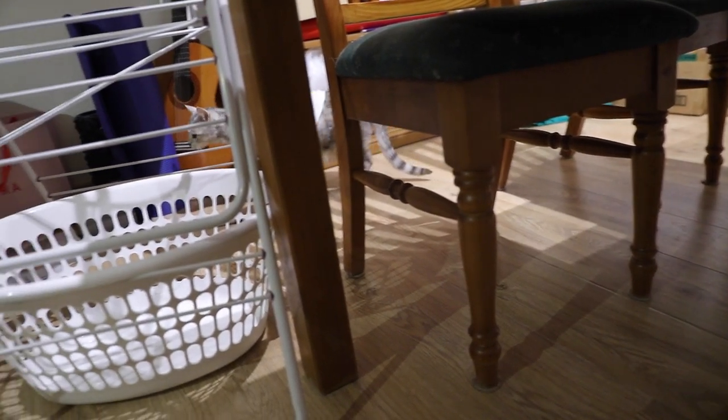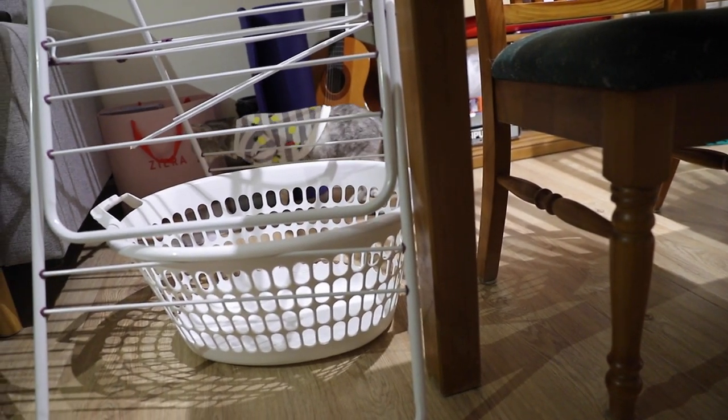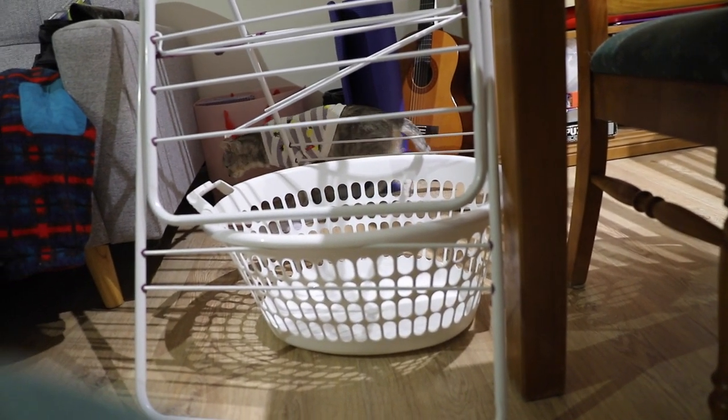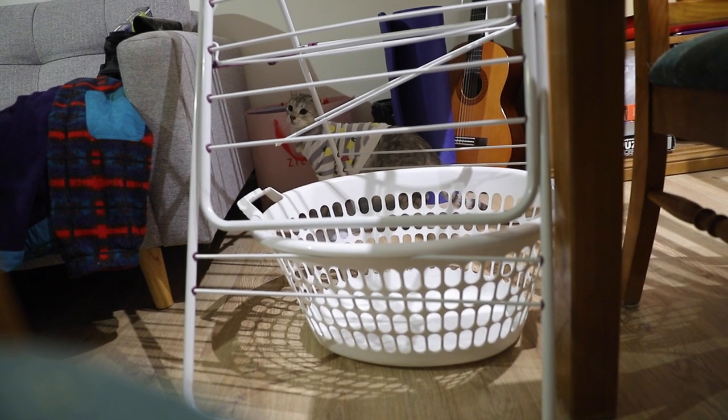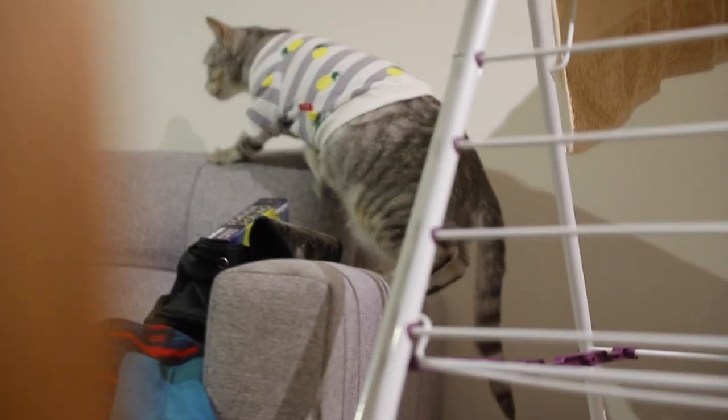With the harness, he can be a bit funny, so I didn't think he'd walk comfortably. I thought he'd freeze. He doesn't do the freeze and flop that some cats do. Can he jump? Yeah, he can jump.